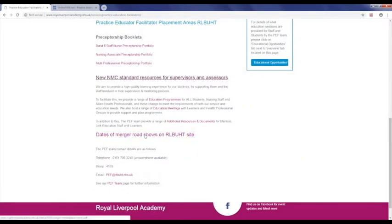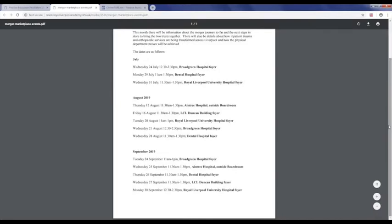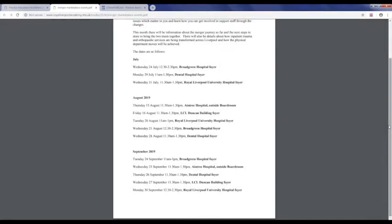We also have the merger dates roadshow for staff and students alike. We have information about the merger. So we have information dates on both the Royal, Broad Green and Aintree site. So if you scroll down, you can see over the coming months, there are frequent dates and times where you can go to receive information and become more informed of the merger that will be occurring.